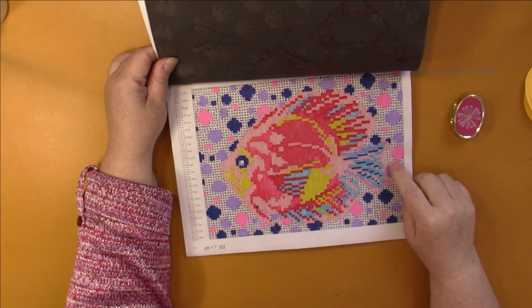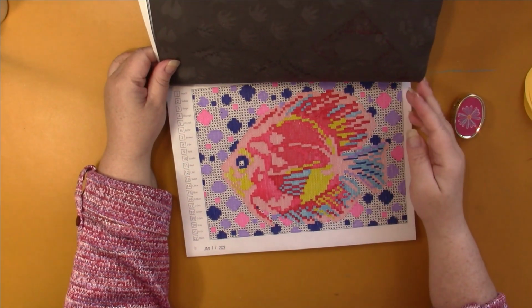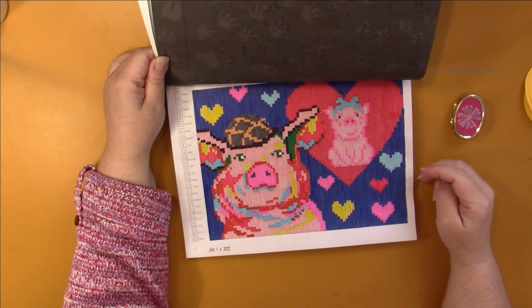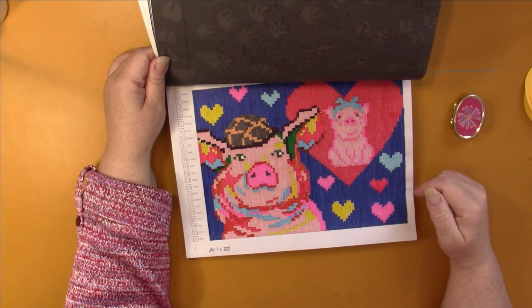So I use the X method for the background and the solid method for the foreground. This one I used solid method for the whole thing.